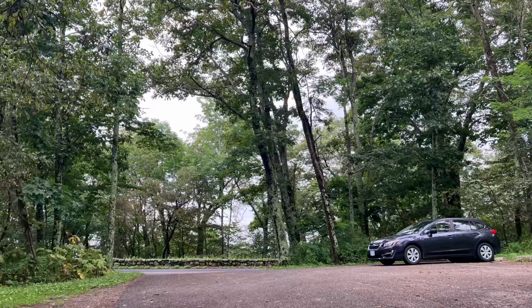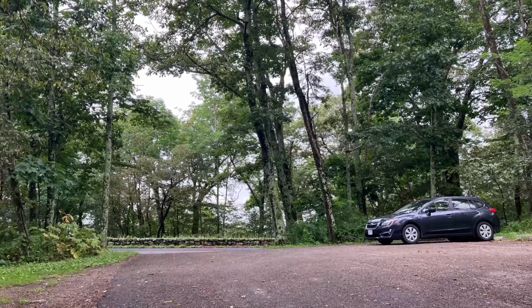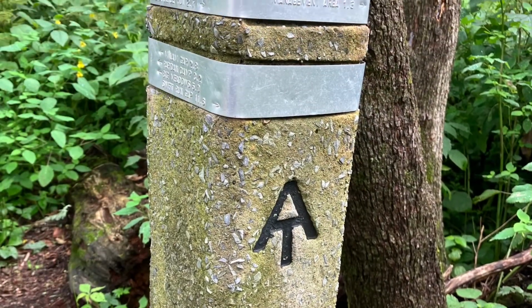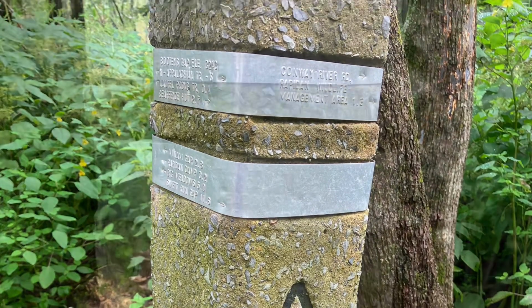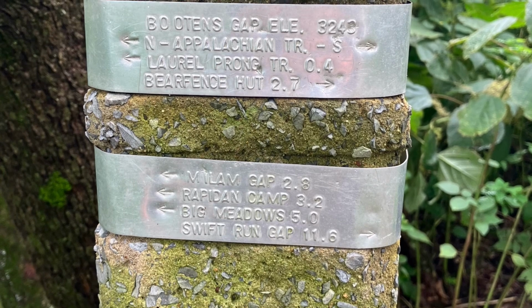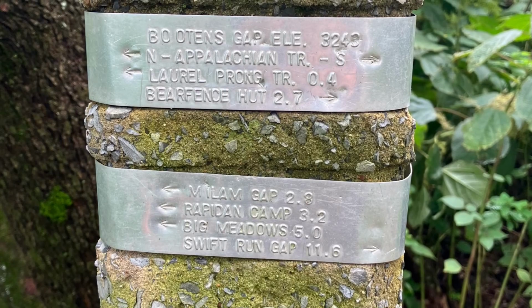Much like reports from others, the parking lot was all but empty, although it was a cool, wet, 60-degree Tuesday in August. And right behind the parking lot is the trail marker for the AT. If we look on the other side, you'll notice that Hazeltop is not even listed. As I said, it's not much of a destination, but if you just head north on the AT for about a mile, you will be there.